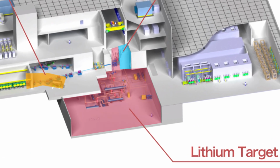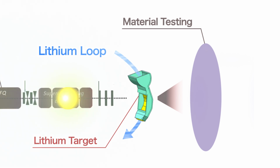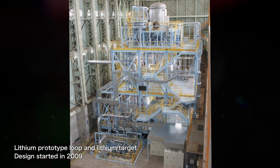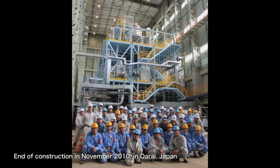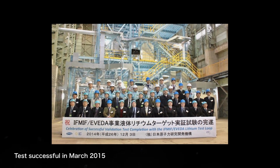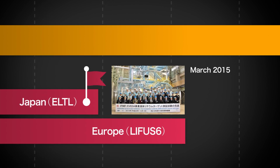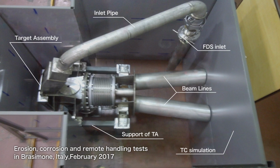Thirdly, the lithium target facility consists of a liquid lithium loop and lithium target. The target is where an intense source of neutrons is generated by the impact of accelerated particles into the fast-flowing lithium. The design for this started in 2009, and its construction was completed in 2010 in Oarai, Japan. By March 2015, the world's largest liquid lithium loop had been successfully built and tested. In 2017, studies about lithium loop erosion, corrosion, and remote handling systems were successfully completed in Brasimone, Italy.